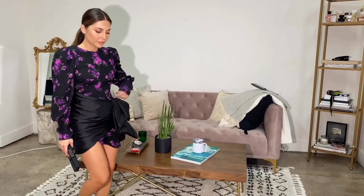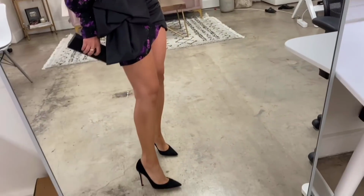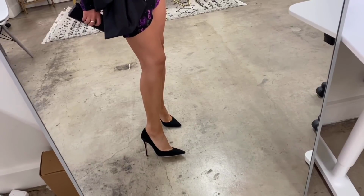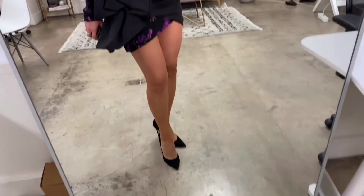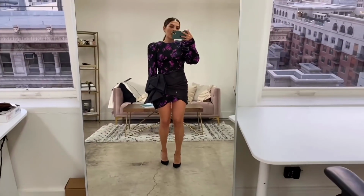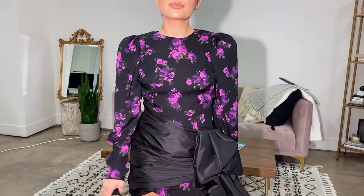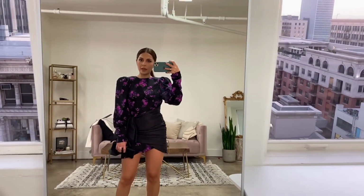So here's the full outfit. Absolutely obsessed with this dress. And then the shoes are Gianvito Rossi, but I've had these for so long and I actually feel like my feet grew or I'm swollen or something is not right because they're so tight I can barely walk in them. But yeah, this is the full look. I'm seriously obsessed with this entire look. And I feel like the makeup and hair go really well with the outfit. So I think we did good.